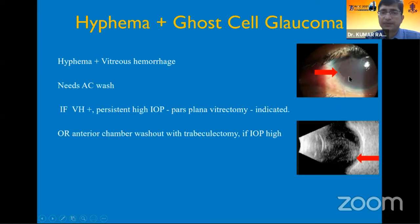Whenever we have a situation like this, within 1 week we should consider going for an AC wash, and especially if the pressures are above 25 millimeter of mercury, there's no point in waiting for even a week. We can go for early intervention also.